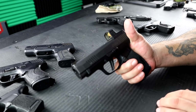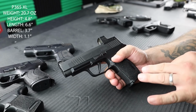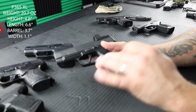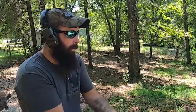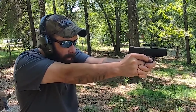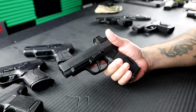Let's check out the P365 XL. This, to me, is the best feeling and one of the best shooting guns like this. Now, keep in mind, this is a 12-round gun. The mags are interchangeable between the P365 and the XL. But when it comes to size, I could take this little bit of extra length right here, and this is almost perfect. If you were just to pick these guns up in a gun shop, and I picked this one up, I'd be like, this is absolutely perfect. 2 extra rounds. It's gonna print a little bit more.